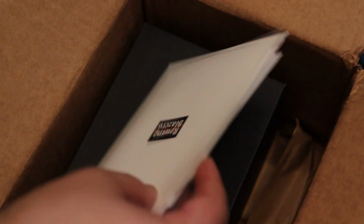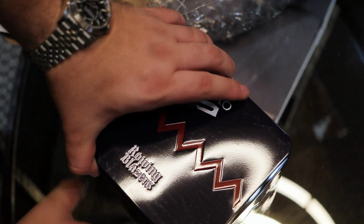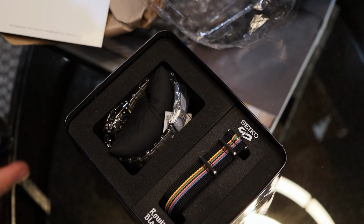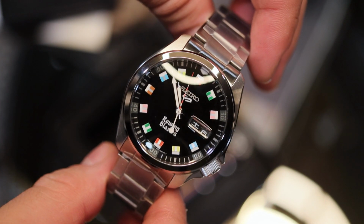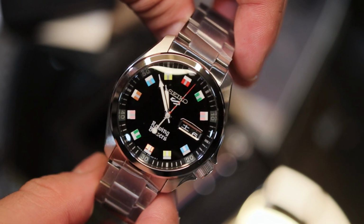This is the Rowing Blazers 2022 limited edition that retailed for $495. Unfortunately, it has sold out on both Seiko and Rowing Blazers websites, but this, fortunately, is still available on the secondary market and not trading for a premium, which is a nice thing.